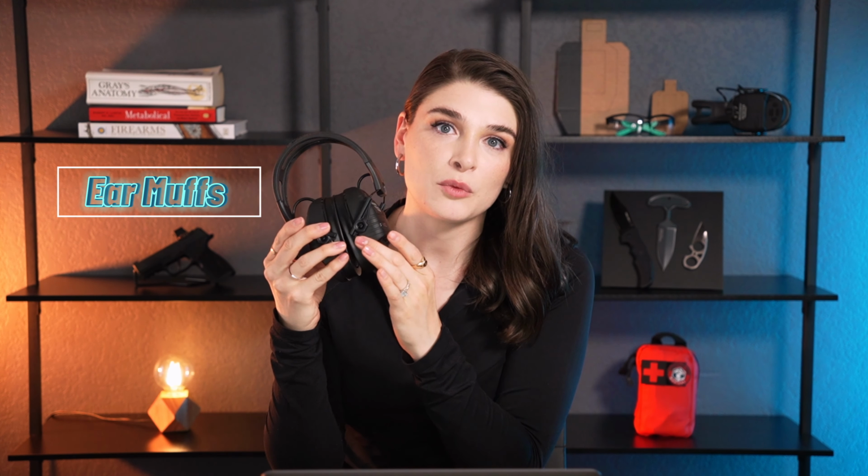When it comes to over-the-head muffs, these are great for long-term wear, especially the way that Walker's has designed their gel pads. These can be worn comfortably for a long period of time. These are also weatherproof, so they can be worn in the snow and the rain, and if it's cold outside especially, these are very nice. These also have a longer battery life, so if you're someone who knows you're going to be on the range, maybe without access to something to charge your headphones or extra batteries, these are a great option.